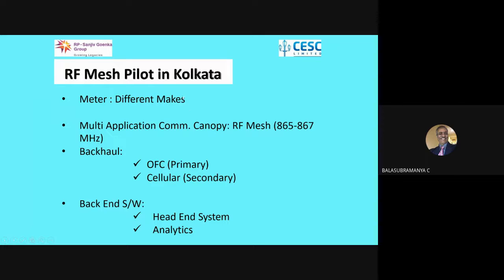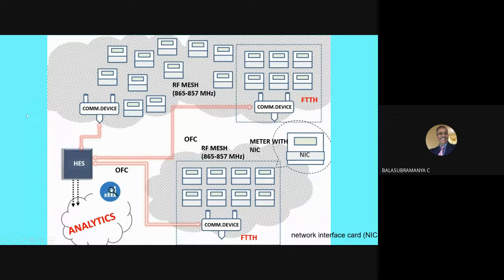The meters of different makes were employed: multi application communication canopy, RF mesh, backhaul, OFC, this is the fiber, cellular, secondary. And backend software is HES, or we call MDAS, and data analytics. Yesterday we talked about big data analytics. The same thing is incorporated here. And here this is how the head end system and meters are integrated on the networking system.